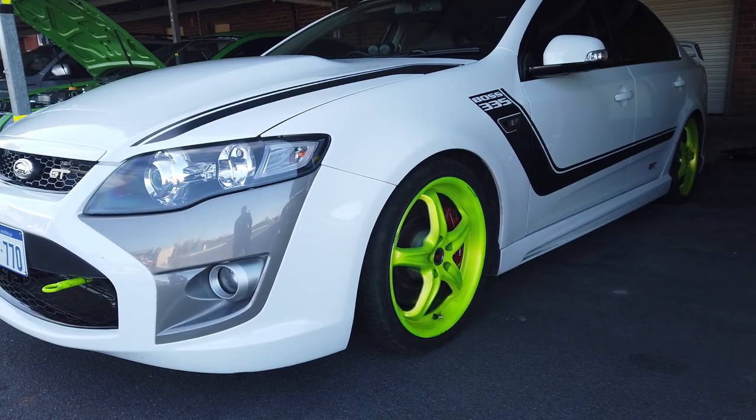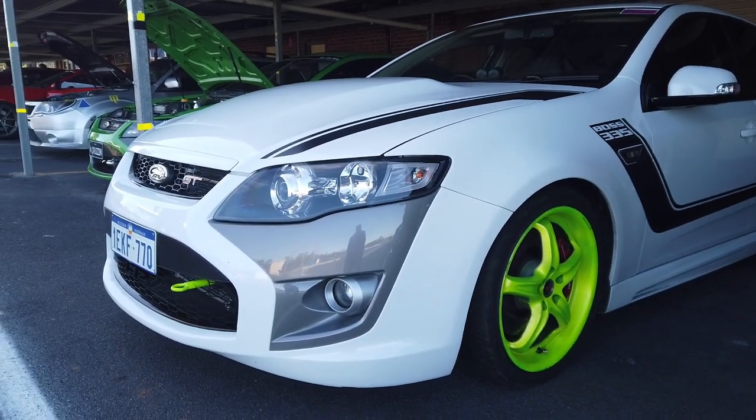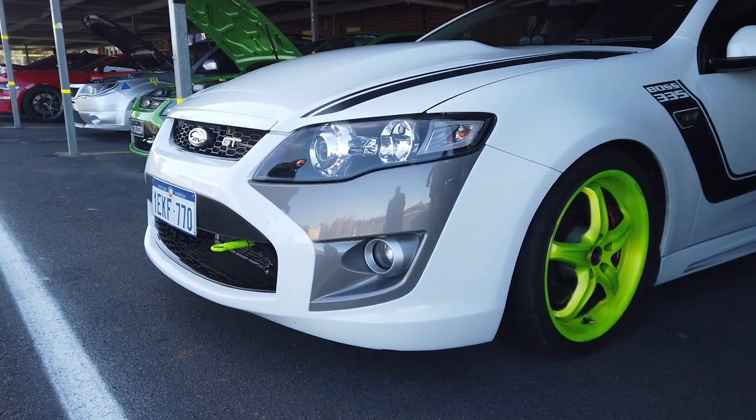I reckon you've added about 20 kilowatts there. Yeah, for sure, especially the tow hawk. I mean, that's getting it for sure. Have a look at that. Race car.